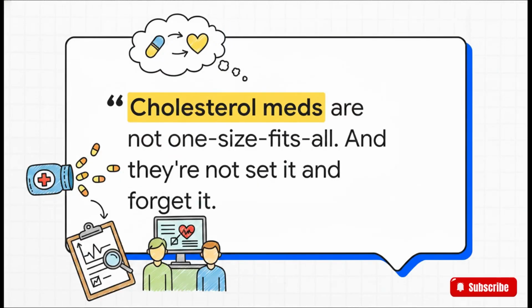And this quote right here really hits the nail on the head. Cholesterol-lowering medications are not one-size-fits-all, and they're definitely not something you just set and forget. It's not a magic pill that instantly solves everything forever. The reality is, treatment actually requires ongoing monitoring and regular check-ins with your doctor.